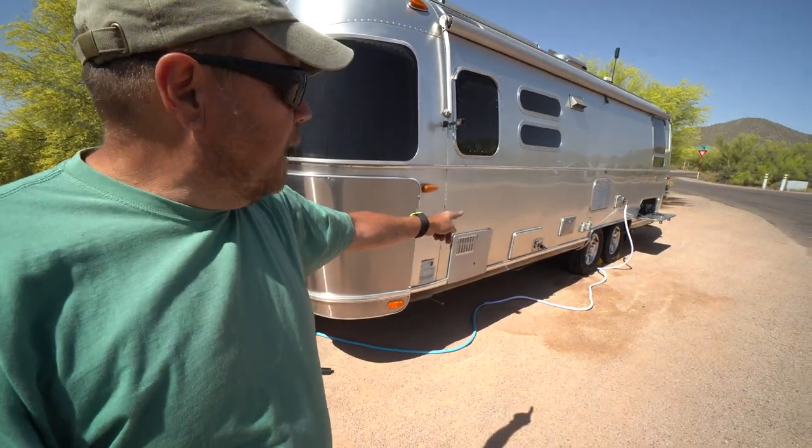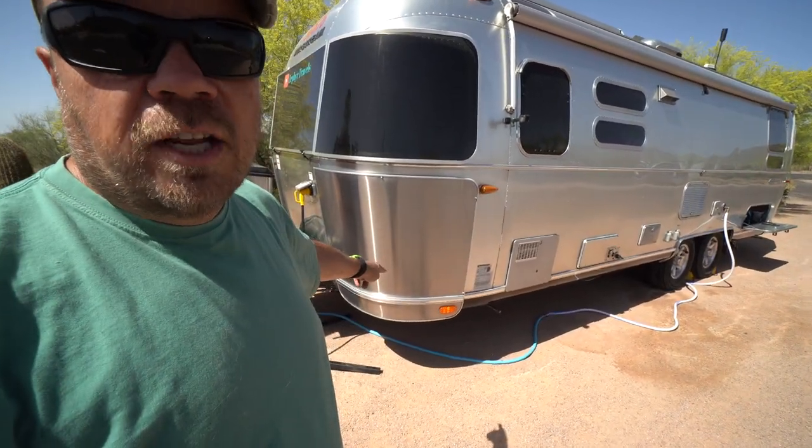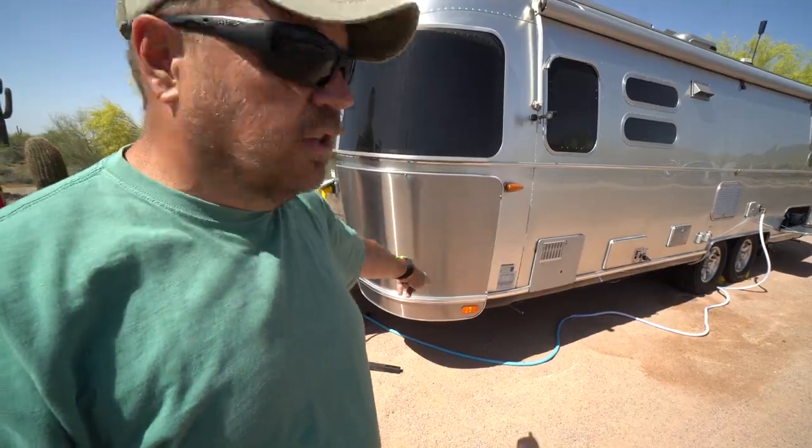But as you can see over here, we had to run a hose all the way along. Actually had to run a hose and a half. That's a 15 foot additional section.